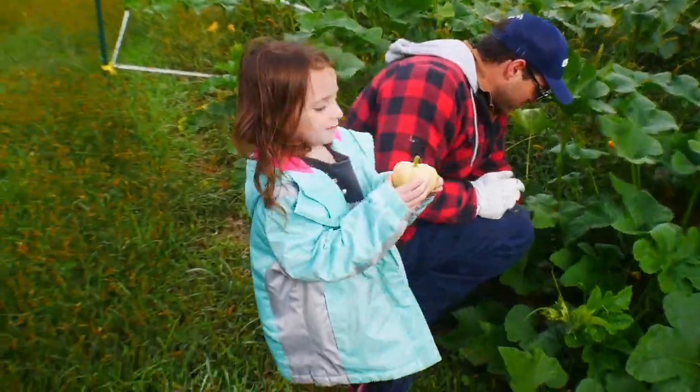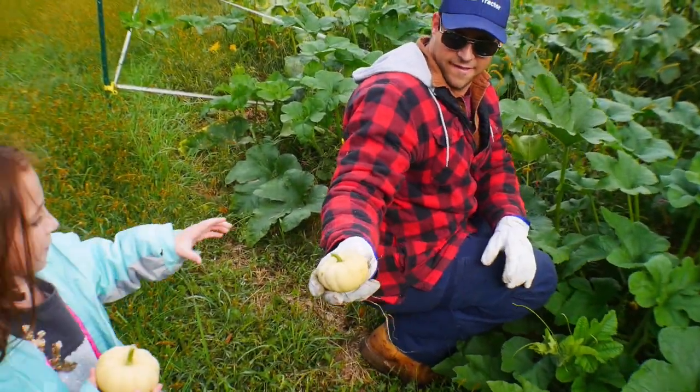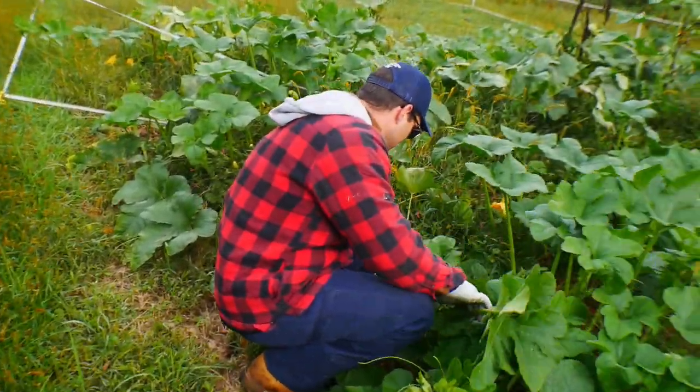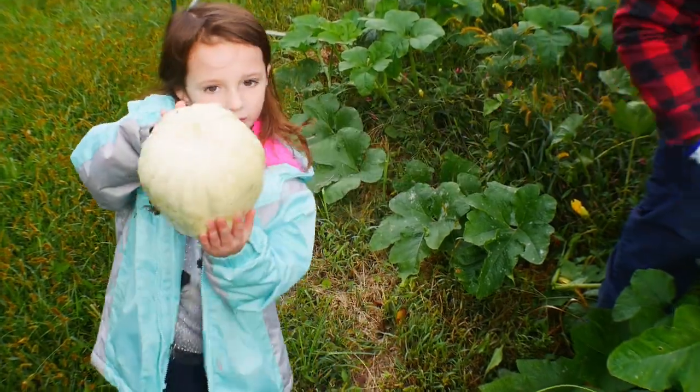That one's tiny for me. Look, one. Here. Got another one. Here. Just grab it by the... Yeah, there you go. There you go. Here. That one's kind of heavy. Grab one.